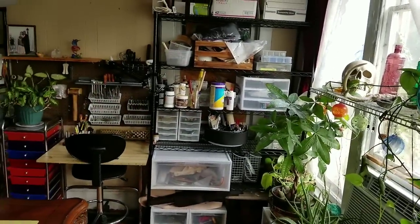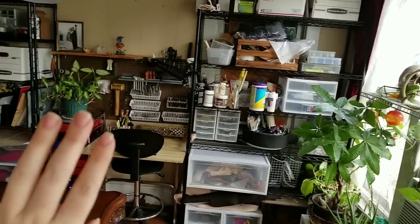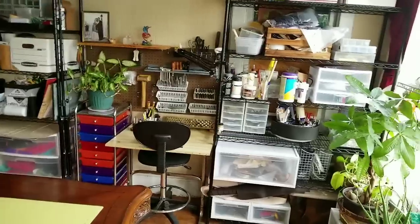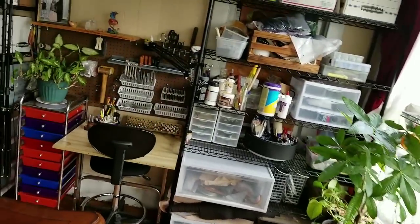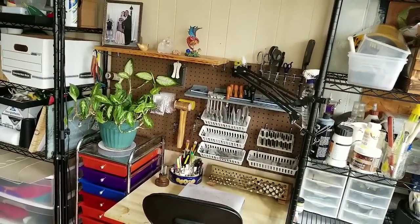Okay, so that brings us into more storage, and this is our leatherworking area, which is also the most organized my leatherworking has ever been, like ever. I don't know, there may have been one other instance where it was slightly organized too, but I like this one better. I'm in love with pegboard, you guys.